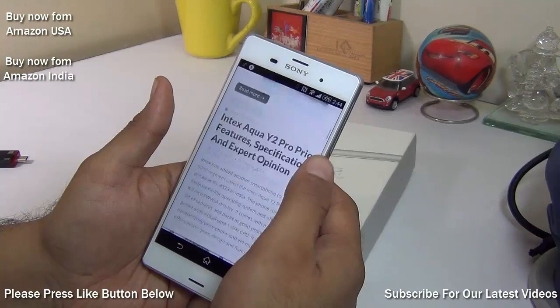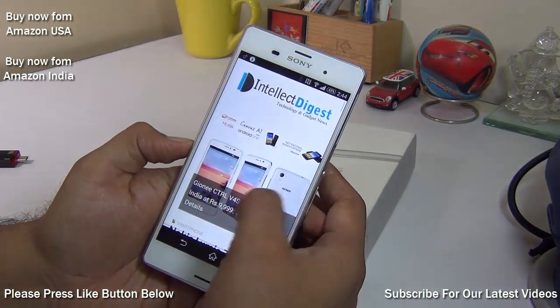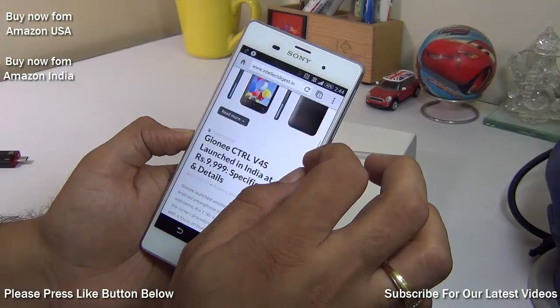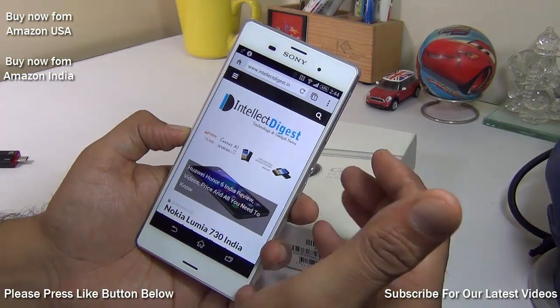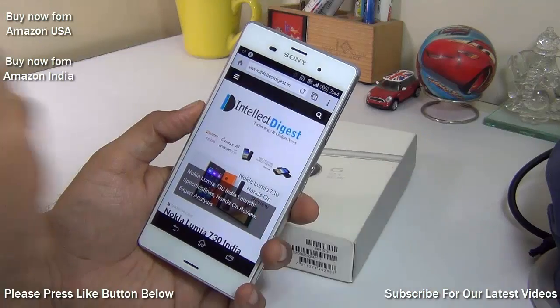The pinch to zoom action is very fast, and you can see the slider, which is the image slider on top, is also performing really well. And the performance during the internet browsing, it does not disappoint at all. The clarity of the display as well as the performance of the graphics as well as processor work great as a team and give you a really good graphics experience when it comes to internet browsing.